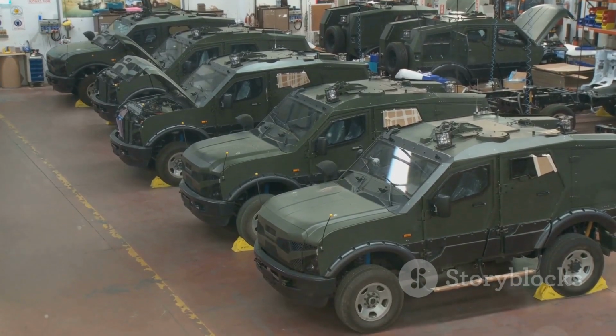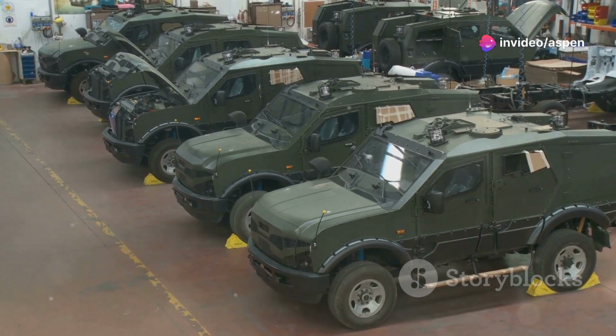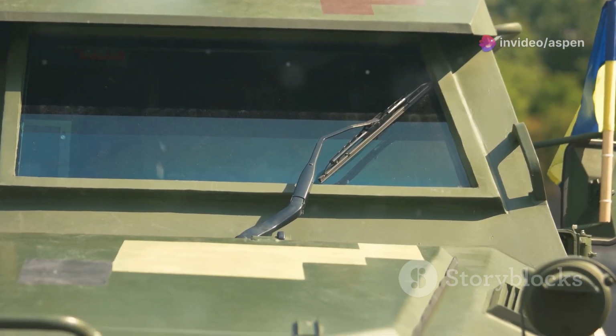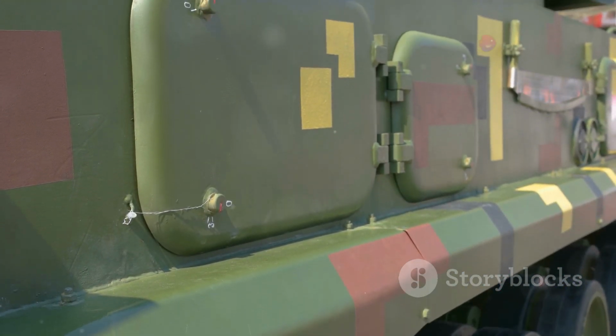RHA was simple to produce, relatively inexpensive and readily available. Its production could be scaled up quickly to meet wartime demands. Its uniformity made it consistent in its protective qualities. This consistency was vital for the reliability of the tanks in battle.